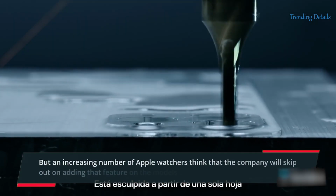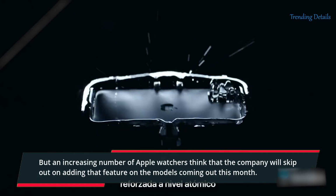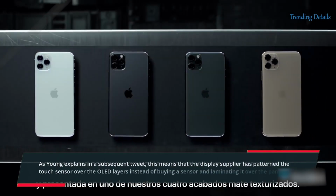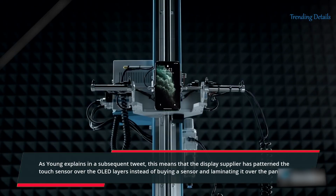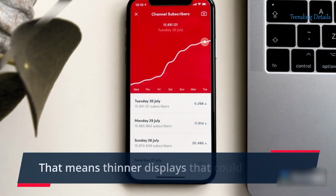But an increasing number of Apple watchers think that the company will skip out on adding that feature on the models coming out this month. Next year's iPhones are likely to include integrated touch. As Young explains in a subsequent tweet, this means that the display supplier has patterned the touch sensor over the OLED layers instead of buying a sensor and laminating it over the panel. That means thinner displays that could cost less.